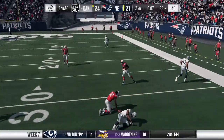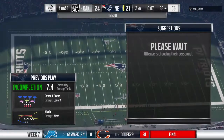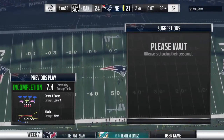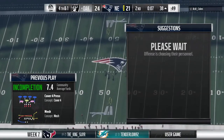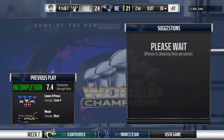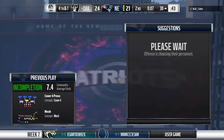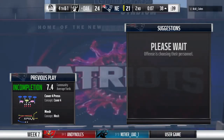And that is incomplete. 7 seconds remaining. Now a timeout. 7 seconds left in the first half. Perhaps they overthought this one a little bit. They've been running it real well on this drive, and it was 3rd and short, okay? They decided to throw the football incomplete. Yeah, they might have thought just a little bit too hard about that play selection.